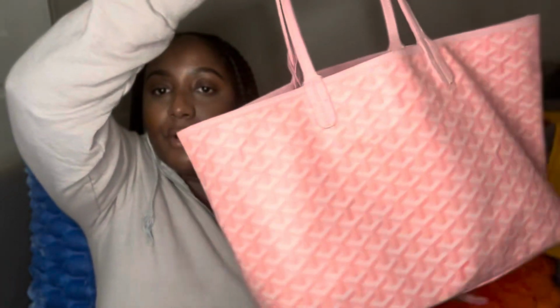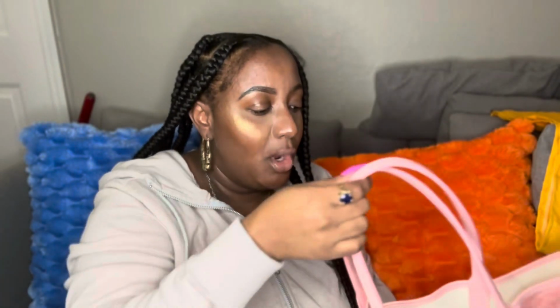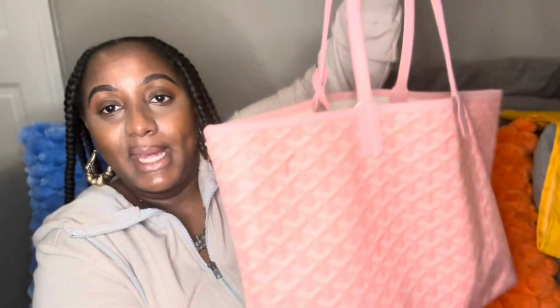the subtle luxury vibe. But this is also compared to the LV Neverfull, but I definitely can see why people are enjoying the Goyard style more than the Neverfull. So I did use this bag today, so that's why it has all my things in there.